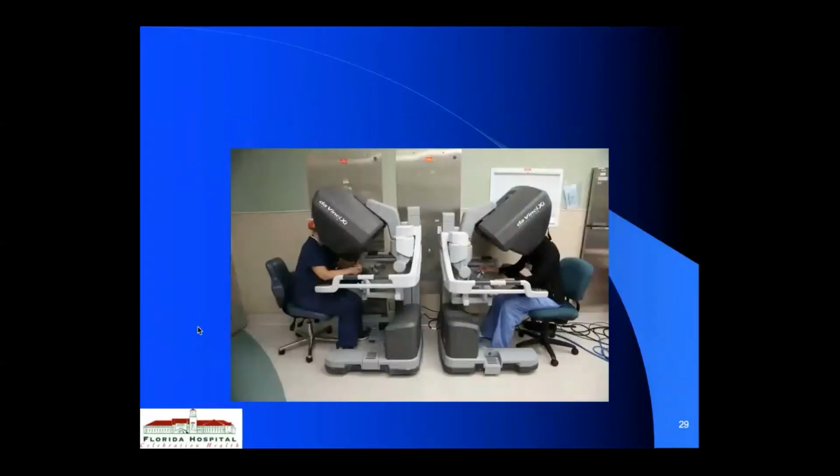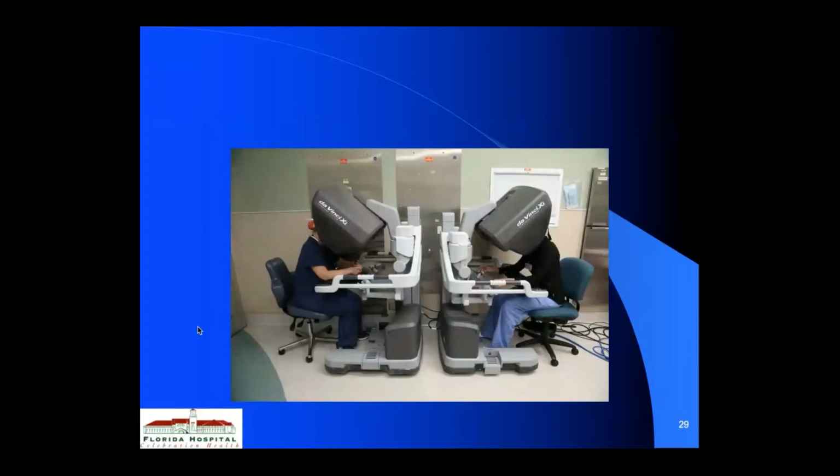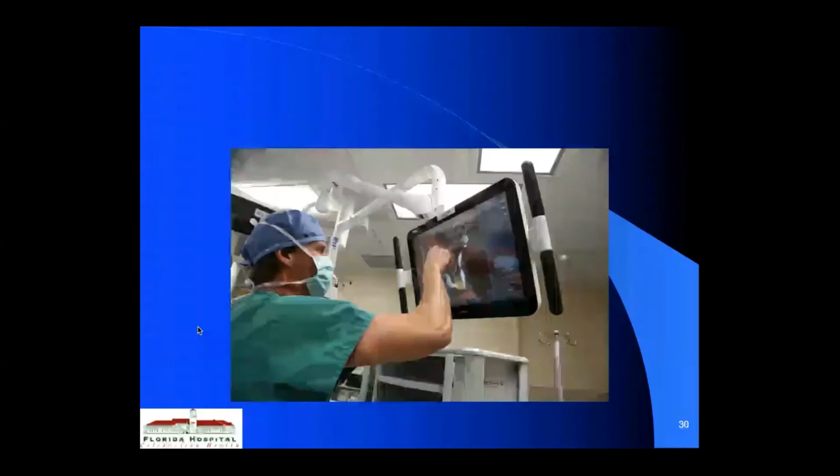But this is how we do it in our own OR. We have a fellow and an attending. You can see their heads look a little different, but this is how we can practice and train, just like driver training. One person can be at the console, one person can be doing surgery. We can telestrate, just like John Madden does in football. We can do the same thing with the robotic surgical arms and screens.